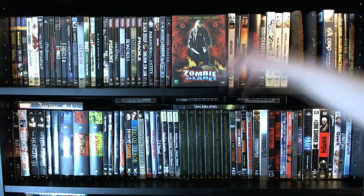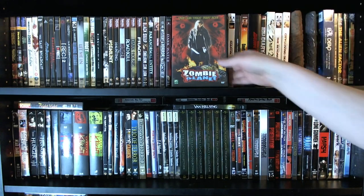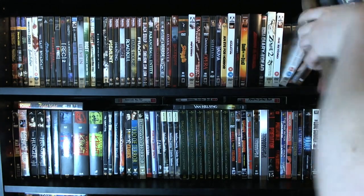There is a sequel to it. This is actually only the first half of the story. There is a sequel that actually ties it all up. It was basically like a direct-to-video miniseries. And then we got some Evil Dead action here.